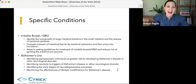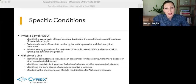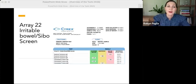So Cyrex currently has 2 panels for assessing more specific conditions. We've got RA22 for IBS and SIBO, and we have our cognitive assessment screen, or the LINCS panel. So RA22 measures markers that are associated with post-infectious IBS or SIBO, and also autoantibodies to the adherens junctions in the gut wall, which is just after the tight junction. This helps us to really understand that this person's IBS or this person's SIBO needs to be treated as autoimmune, which will require different interventions than a straightforward fermentation type SIBO result.